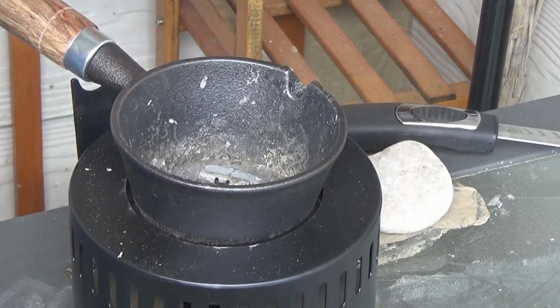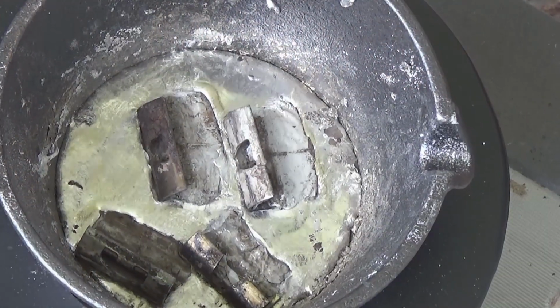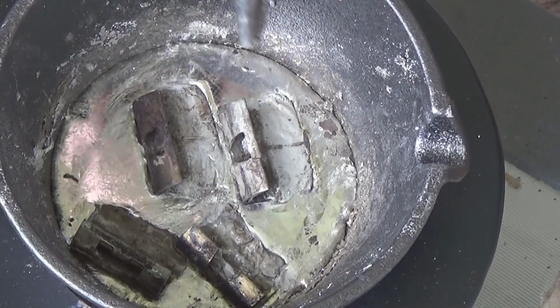We'll do 4 of them right now. So we're going to let those sit, and we're going to let those melt, and when they get done melting, I'll get back with you and show you what we're doing when we continue. So now that those have been in there for a few seconds, they're melted.